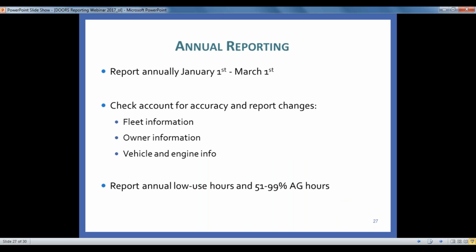For the annual reporting, you have to submit the Responsible Official Affirmation of Reporting form, or the ROAR form. The annual report verifies the fleet, owner, vehicle, and engine information in your DOORS account. This is when you need to report the hour meter readings for low-use vehicles, such as regular low-use, and low-use inside and outside of California. Also, the hours for 51 to 99% agriculture.